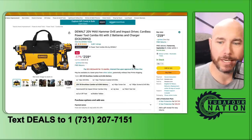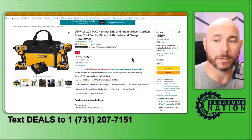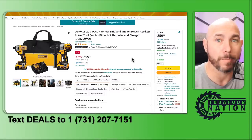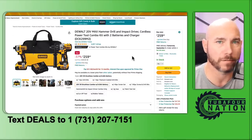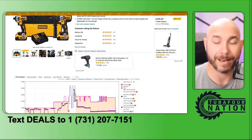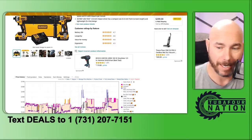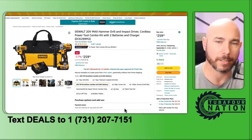Next up on the list, number three, is the DeWalt XR version, top-of-the-line DeWalt's XR versions of their drill and driver. Plus, you get 2 4-amp-hour batteries. Plus, you get the charger all in one kit, 37% off, $259. Again, this is the lowest price in the last 90 days. Actually, the lowest price in the last year. So this is a very good deal on a good set of drill and driver if you're in the market.